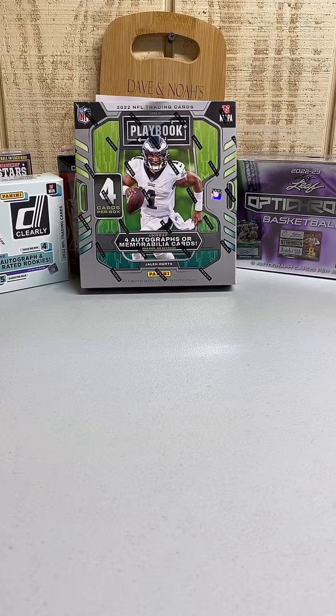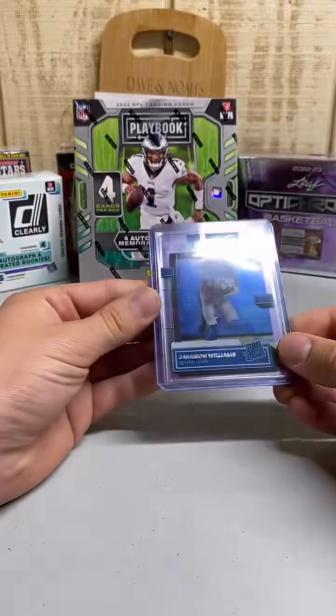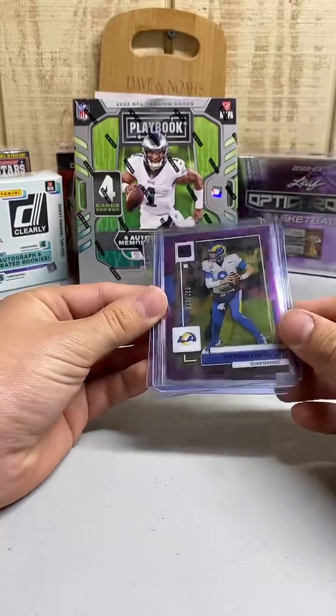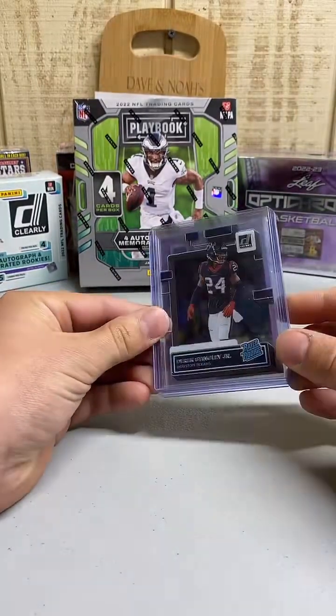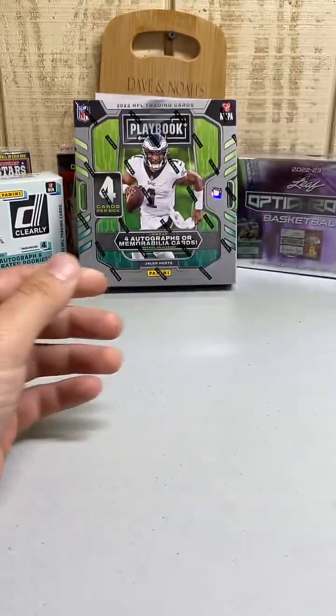There's the highlights of that. 2 rated rookies, and Jameson Williams, clearly rated rookie. Matthew Stafford, purple border, numbered to 175 for the Rams. And then we have our Derek Stingley Jr., rated rookie for the Texans. So there you are.